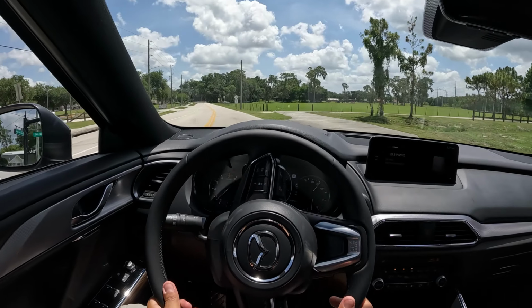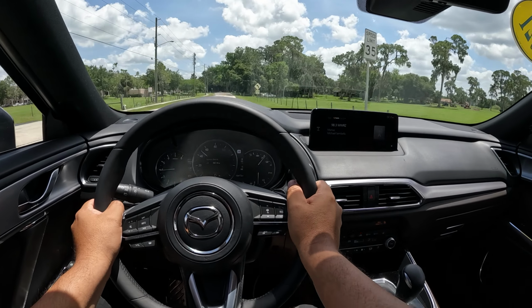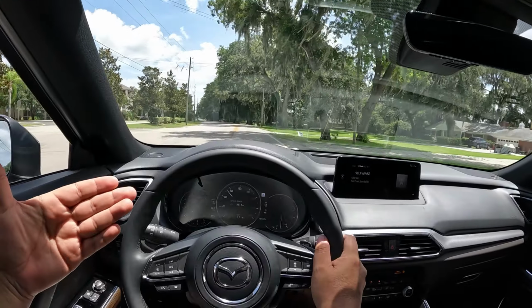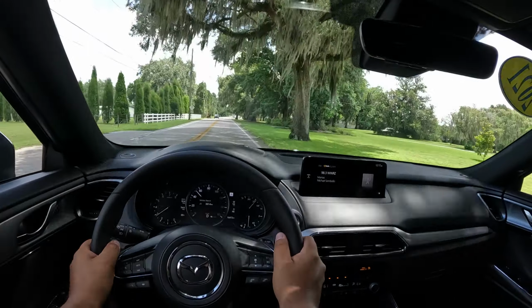Let's go ahead and give it a little bit of throttle there. Yeah, it gets up and goes. I mean, it's got plenty of power. By no means is it a slouch or anything like that. Obviously, 4,400 pounds and 280 horsepower doesn't seem like a ton, but it does move. It does have plenty of power.